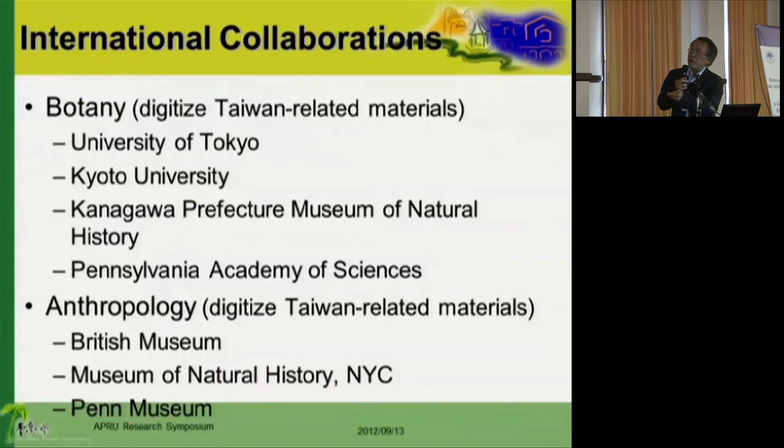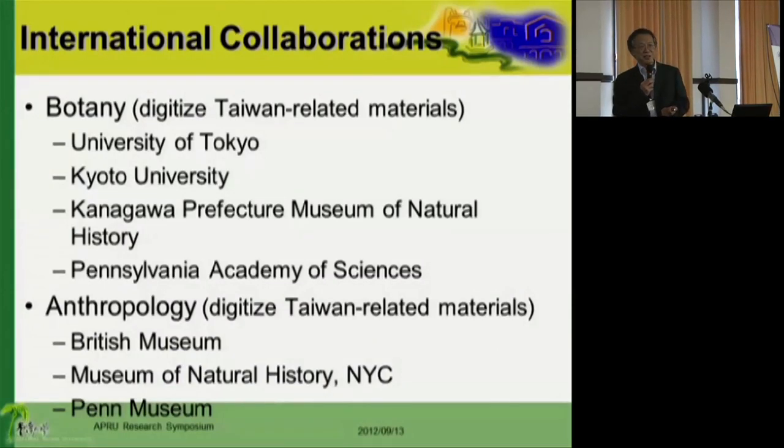In botany, we have collaborated with Tokyo, Kyoto, another museum in Japan, and the Pennsylvania Academy of Sciences. They all have important collections of plant specimens of Taiwan. In anthropology, we engaged with the British Museum, the Museum of Natural History in New York City, and the Penn Museum. Among the 6 million items of the British Museum, there's a grand total of about 400 about Taiwan, and they won't get to those 400 in 100 years. So they were very happy that we go in there and digitize and catalog those things for them. I think it's a very successful strategy.